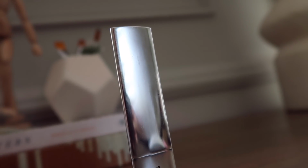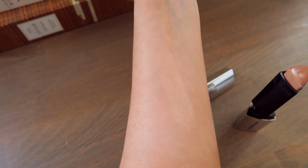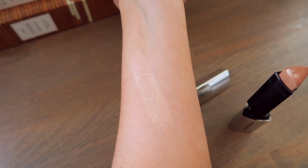It's really pretty. I think because it has that quality, it always looks very natural. It's not quite as golden as the Dewdrops, but you still have that pretty champagne. It's kind of like a beigey champagne color.